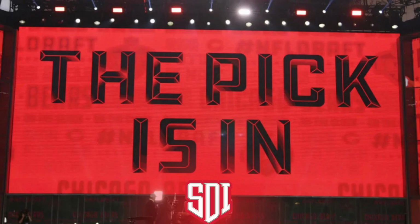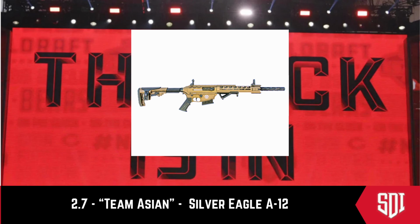We have Team Asian up next. Their pick is in, and it is the Silver Eagle A12. Oh, that's a bargain beta shotgun for you. Yeah, I must confess I have not heard of this prospect before.